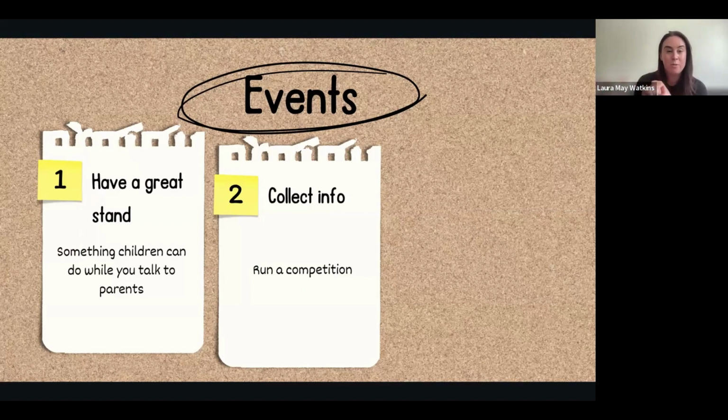So make sure at events you collect people's information and you run a competition. Forget about the first place winner, not completely, but they become least important. Everyone else wins second place, and they are your important people that you want to get into your classes.